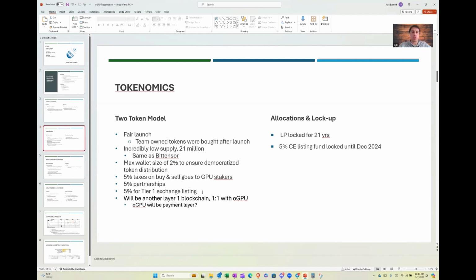And then, like I said, payment layer. So the GPU network and orchestration layer, implementation. Is that what it is? Infrastructure layer. Yeah. That'll all be built on the other blockchain that's being developed.